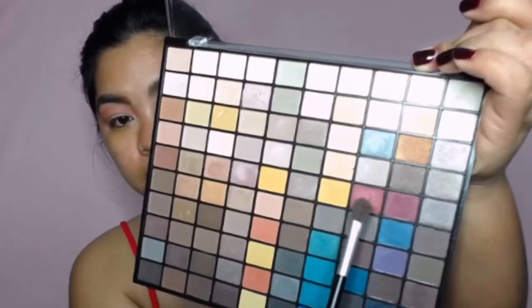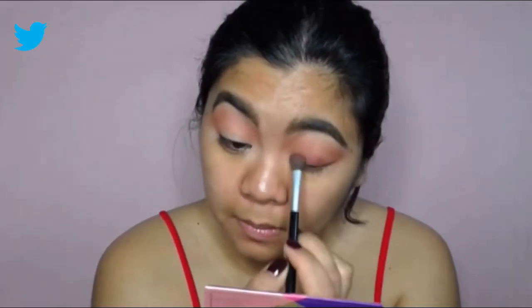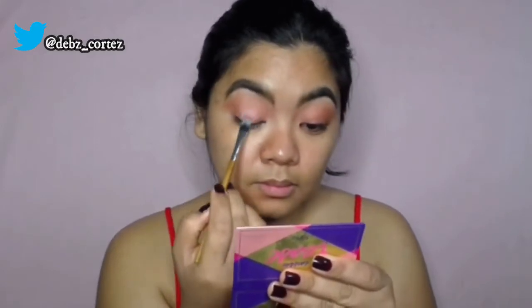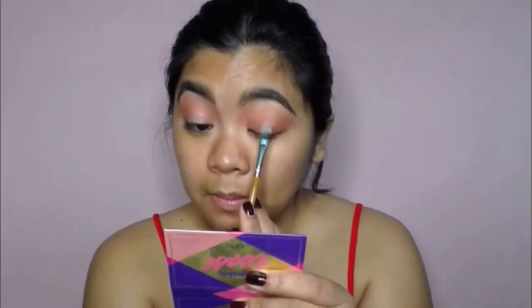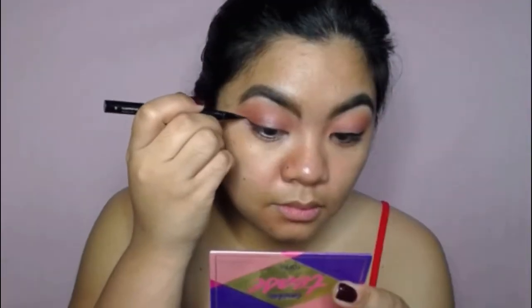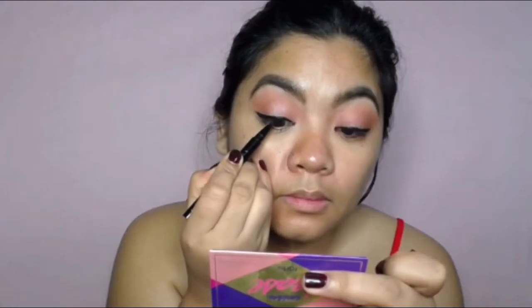So now I'm taking this burgundy color and I'm gonna apply it on my lid. For our third and last eyeshadow, I'm taking that rose gold shimmer and putting it in the middle of my eyelid just to kind of lighten it up and give the eyelid a little pop. So I'm taking my liquid eyeliner and I'm making a winged liner, just a little bit, not too intense, to define my eyelid a little bit.